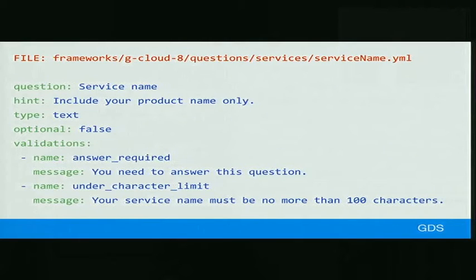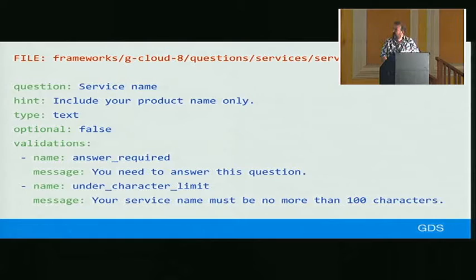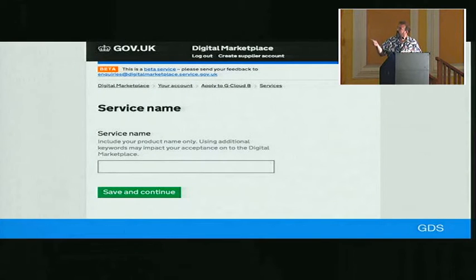So the question is service name. You see the type is text, and text will give you a text box. We have all the other kinds of good web form types that could be checkboxes, radio buttons. And we also have the validation messages that should be shown if someone's made a mistake. So a YAML file like this gets rendered by the front-end app into a form that looks something like that and pulls all the data in.